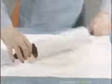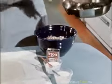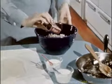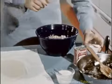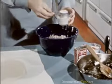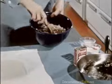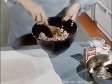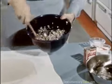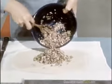Roll biscuit dough thin. Mix chopped turkey with chopped onion and green pepper, cooked in a little butter. Add pepper and 1/2 teaspoon of salt, and sufficient cream to moisten. Spread over biscuit dough, not quite to the edge.